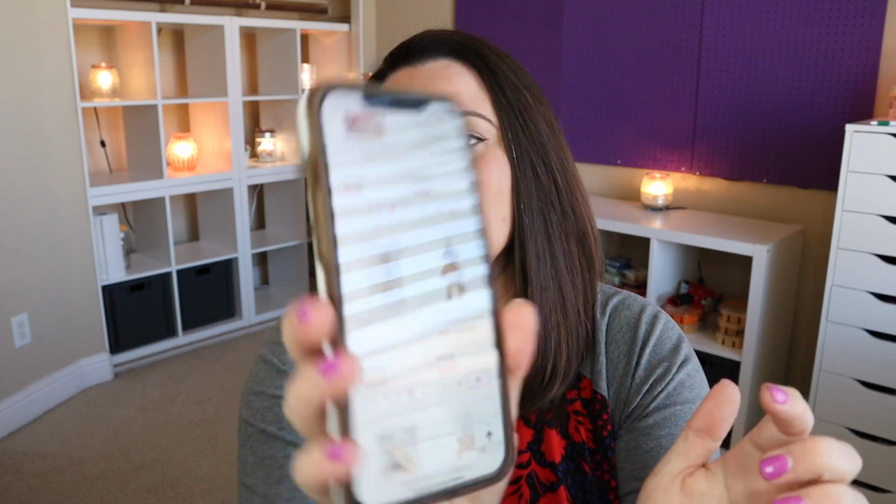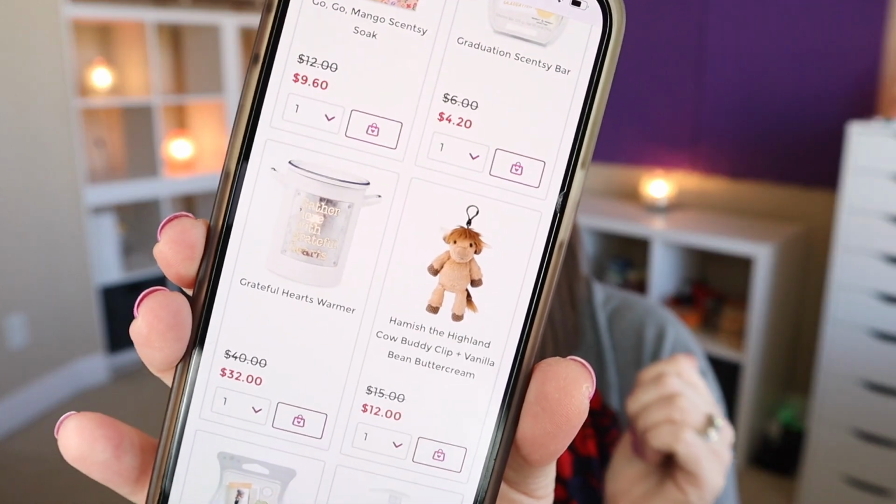Oh, the Grateful Hearts warmer, that one I showed in one of my last hauls. That's going in my new kitchen and I can't wait. The Graduation Scentsy Bar, that's been in the clearance section for a minute. That's like one of my favorite scents ever.